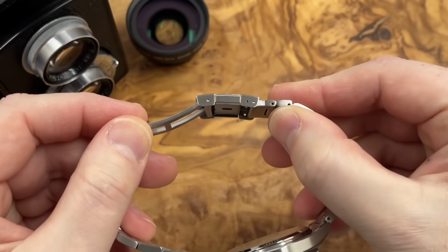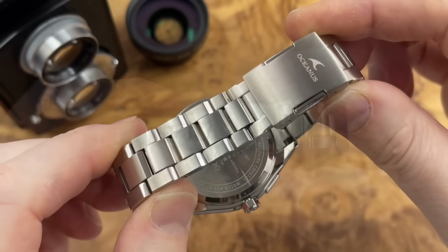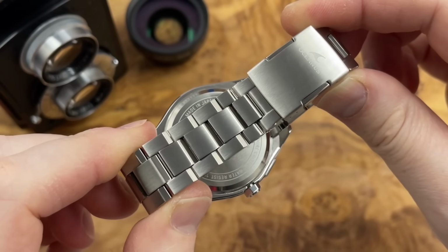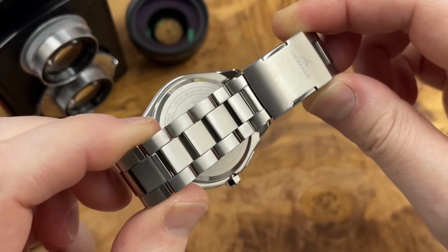Now, I'm sure you've noticed there's only 2 micro adjustment levels on the outer shell, but they do give you smaller or half links as well. So you should be able to get the perfect fit with this watch, despite there only being those 2 adjustment levels on the clasp. The bracelet links are also held together with a pin and collar system.